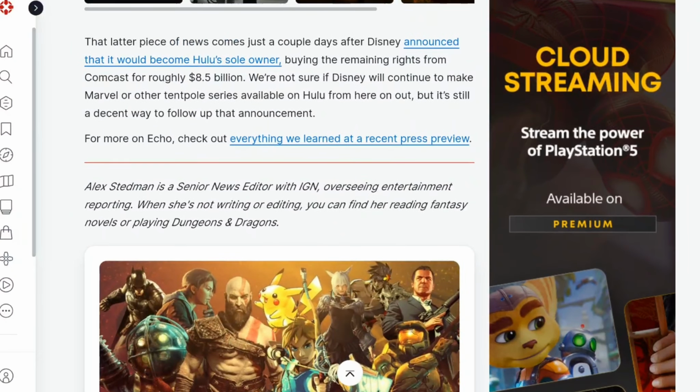That latter piece of news comes just a couple of days after Disney announced that it would become Hulu's sole owner, buying the remaining rights from Comcast for roughly $8.5 billion. We're not sure if Disney will continue to make Marvel or other tentpole series available on Hulu from here on out. But it's still a decent way to follow up on that announcement.